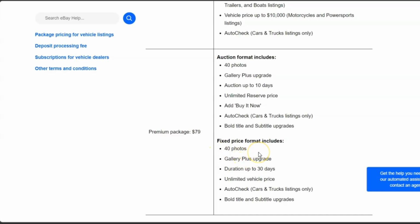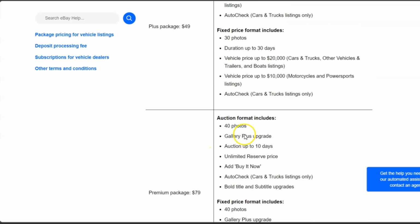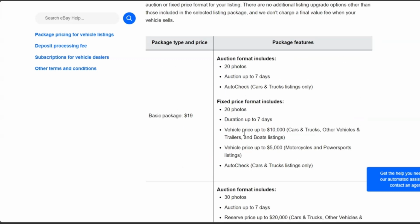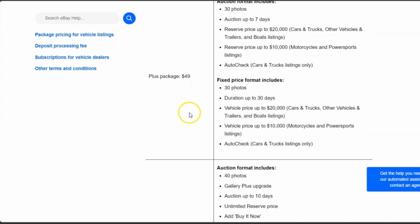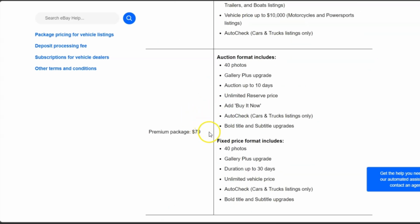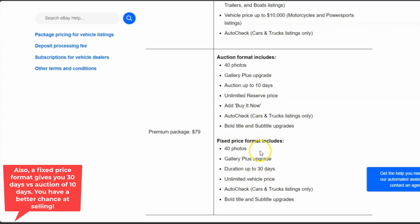Tip number 3 is choose the package that gives you 40 photos on your eBay car that you're about to sell. Now there are different packages and I'm showing them to you here. And again, these prices can change, 10 years later. So I'm just showing you package 1, 2, and 3. Package number 3 is the one that allows you to put 40 photos on there, gives you a gallery plus upgrade, gives you 30 days duration if you decide to do it as a classified ad, or 10 days as an auction.